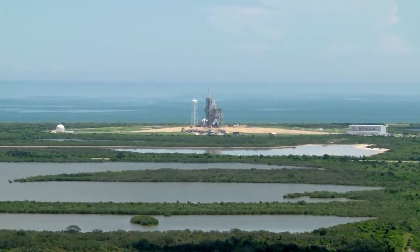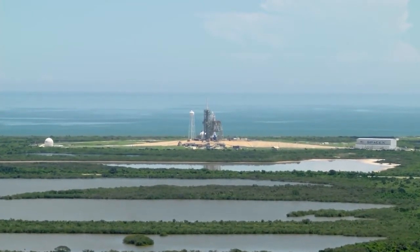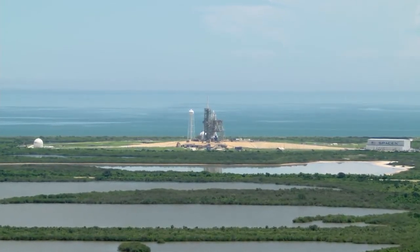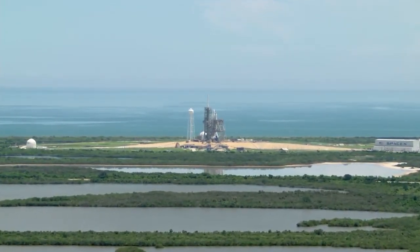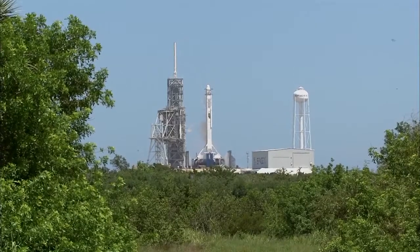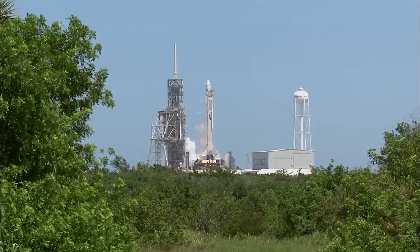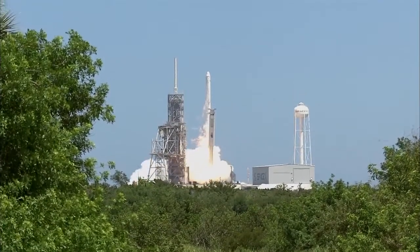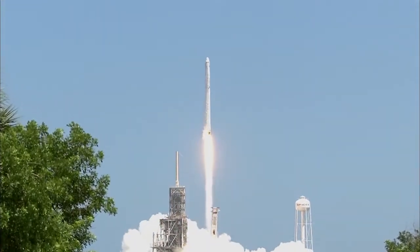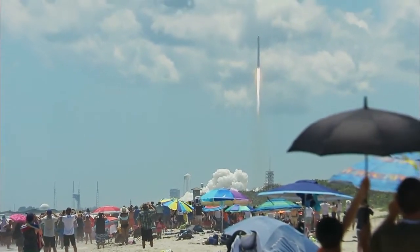T-minus 20. Falcon 9 is configured for flight. T-minus 10. 9, 8, 7, 6, 5, 4, 3, 2, 1. The liftoff of the Falcon 9 takes flight with the Dragon spacecraft, destined for the one-of-a-kind laboratory in microgravity, the International Space Station. And the Falcon 9 has cleared the tower.